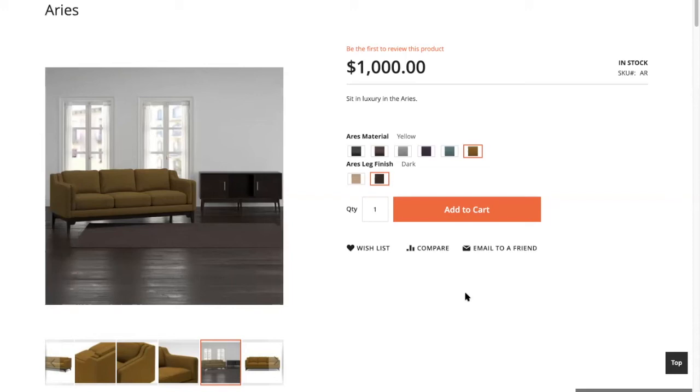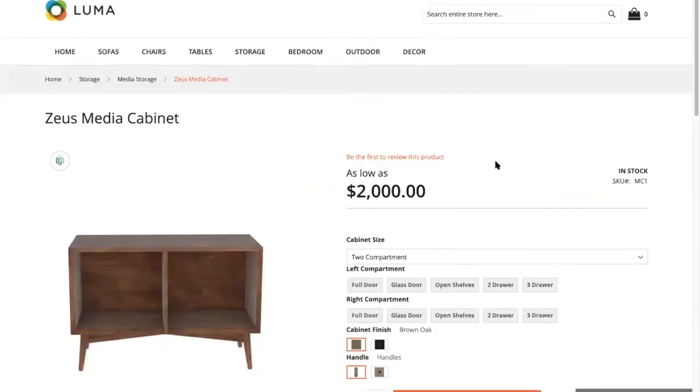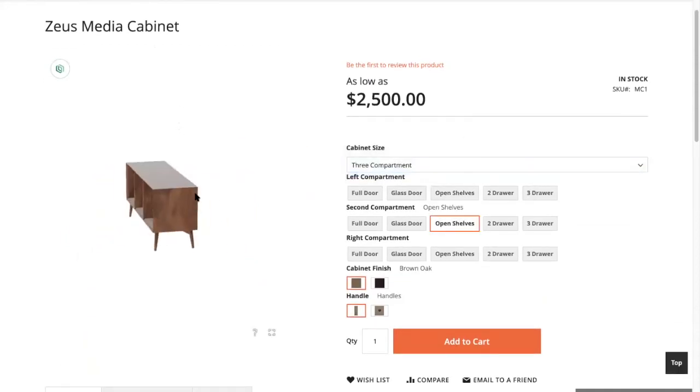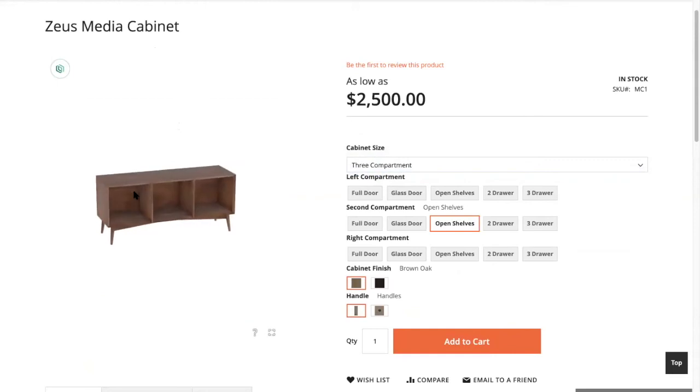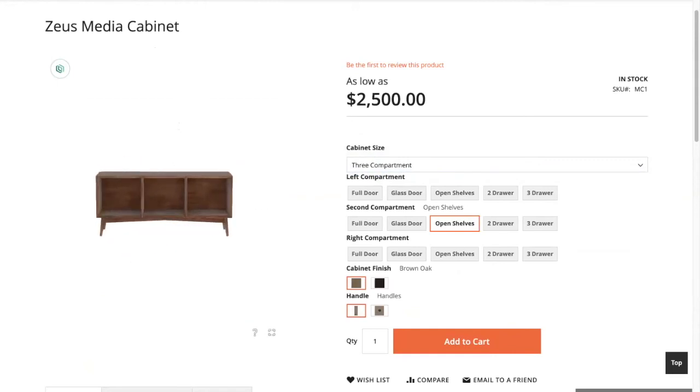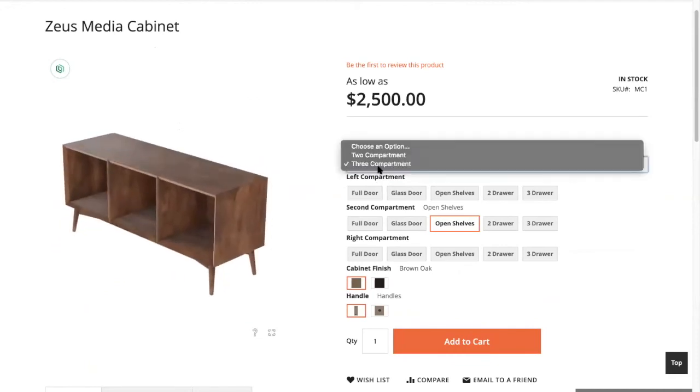And again, if you have these products in Threekit as 3D models, you can do things like sell your media cabinet in a 3D space. So instead of images on this product, we have our Zeus media cabinet in a true 3D space. So with this immersive product page, I can zoom in and out.